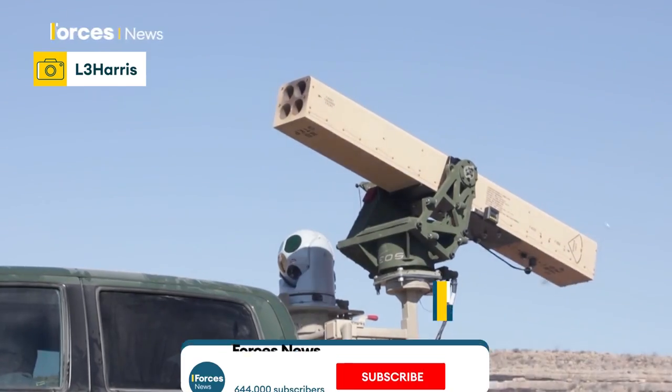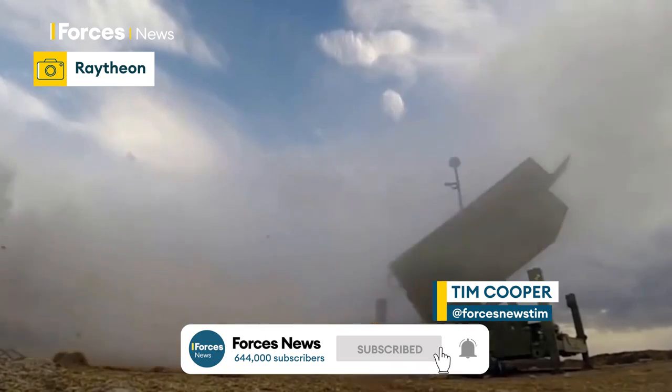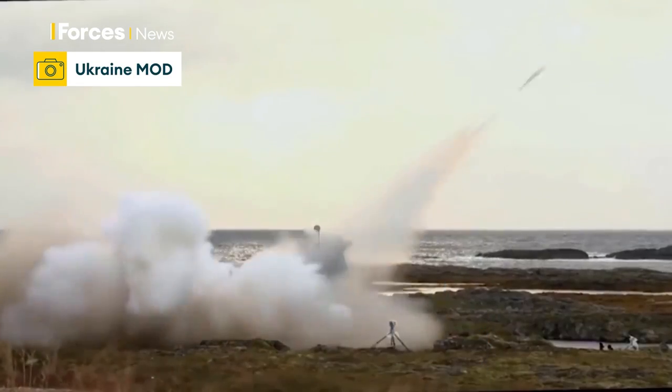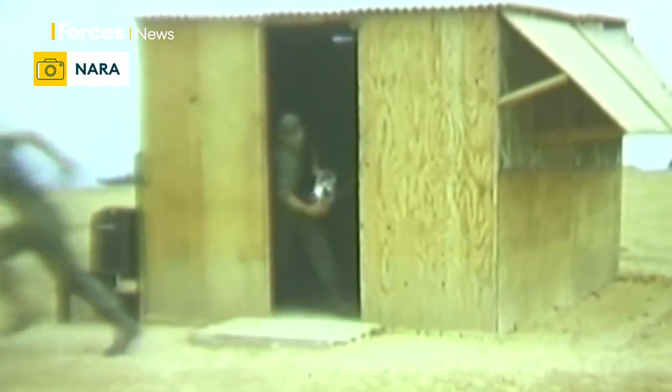A quick look at some of the high-tech weapon systems which have been sent to Ukraine. But many of these bits of kit are expensive, and getting the right amount quickly enough could explain this latest move. Welcome to the past, as we meet the Hawk missile system.